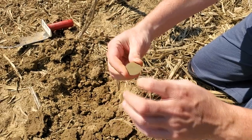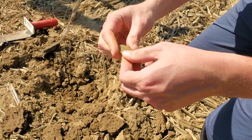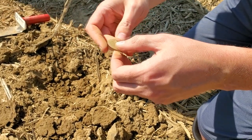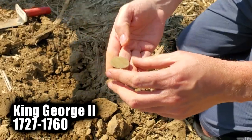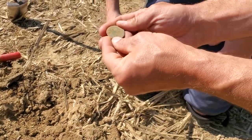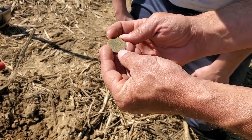Casey from Potter County here with us. We got ourselves a coin already, 5 minutes into the game. KG2? Boy, thin, isn't it? Yeah, it's definitely KG. Paul's up there, he's pulling a button. Hard to make it out.